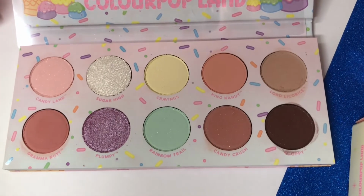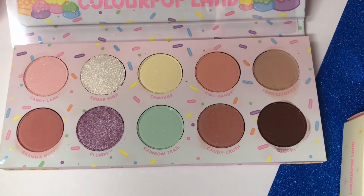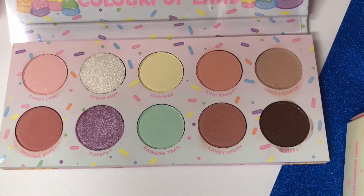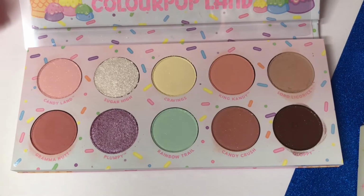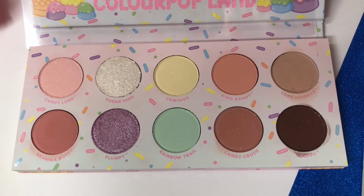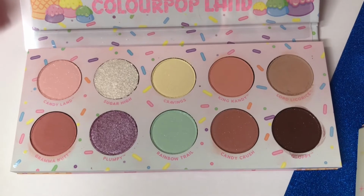But this whole color palette just seems so pretty, especially with this Colourpop Candyland theme. I really want to like you. So we'll see how it applies. I will definitely share an update with you guys on my opinion and how it did perform. But right now we're 50-50. I'm being honest, it's at 50-50 right now. But let's move on to the next item.